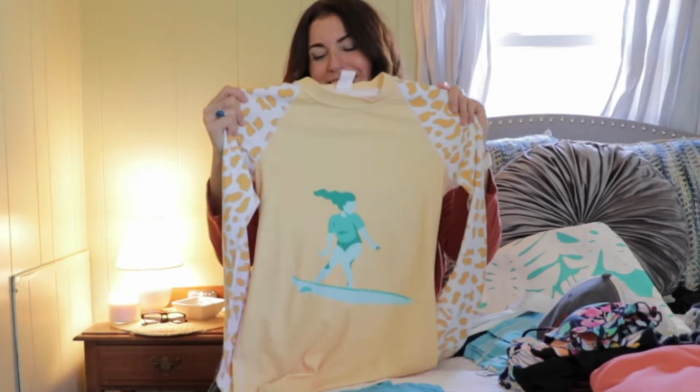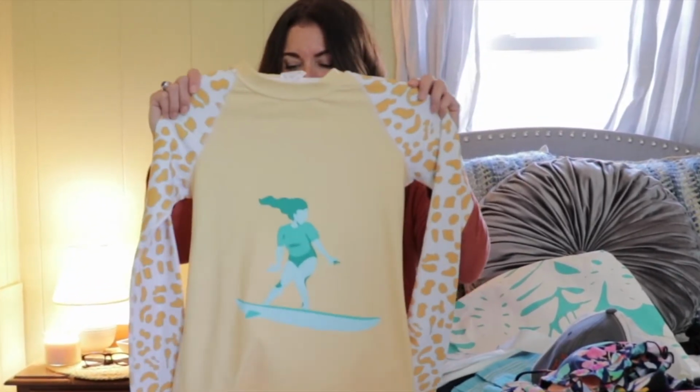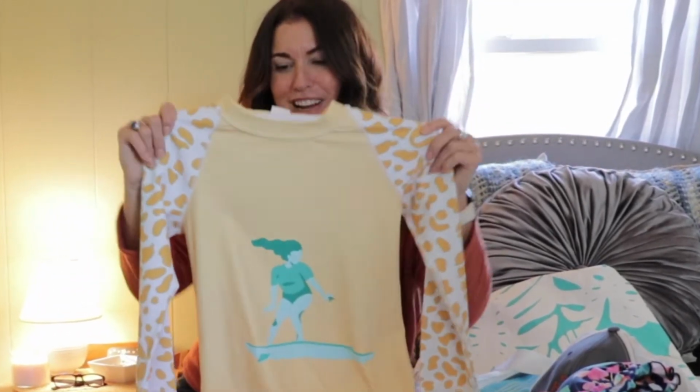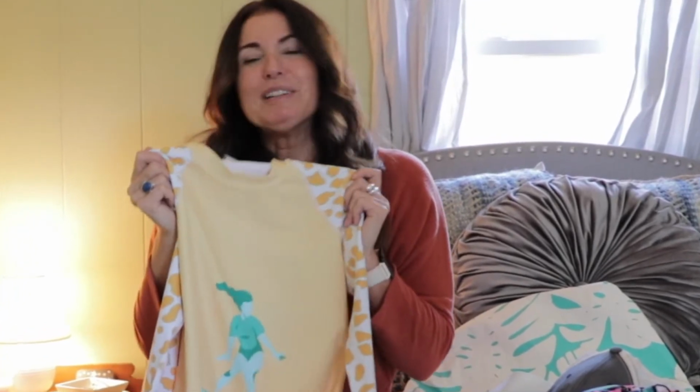So something you guys probably have no idea about me, I started a little clothing line a few years ago when I lived in Nicaragua, and unfortunately it didn't really go anywhere, but I had a really fun time designing these, and I got samples, and this is one of the rash shirts that I designed. I don't know, I think it's kind of fun. I am a little sad that that business went away because I did have a lot of fun with all of the designing of it, and who knows, maybe I'll create something like that again in the future.